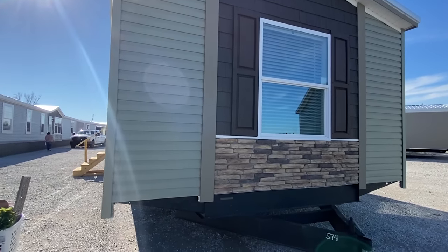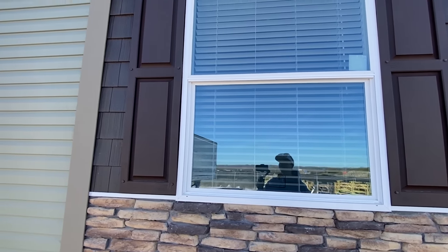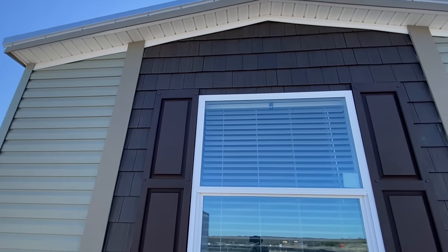We're looking at a brand new single wide model right here. Y'all, this home right here though, this is something nice. I love the end of it.